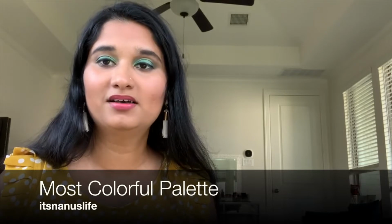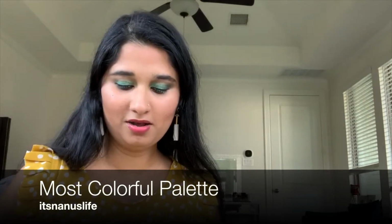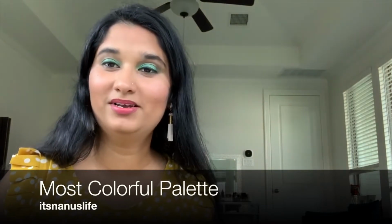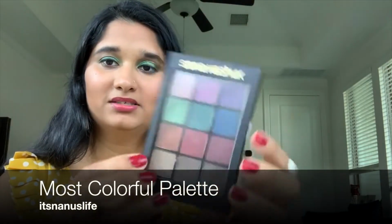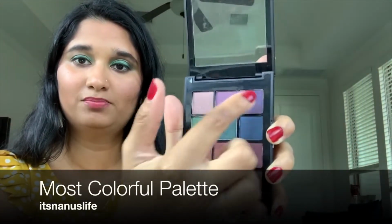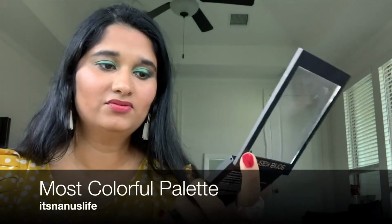Next category is most colorful, and if I had my Coastal Scents palette for a drugstore, I would have shown that one, but I gave that away, so I'm stuck with other choices for drugstore. This one's really hard because I don't feel like I have too many colorful palettes left anymore, but one that I do have currently is my Sonia Kashuk palette. See, it has beautiful greens, purples, blues, maroony, cranberry-ish colors. So it has enough color, I guess, for you to work with.